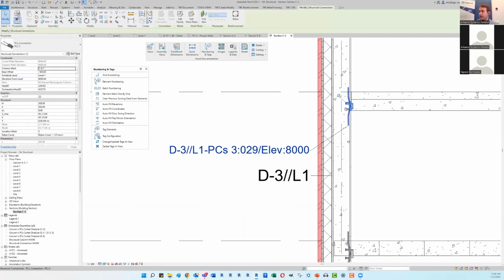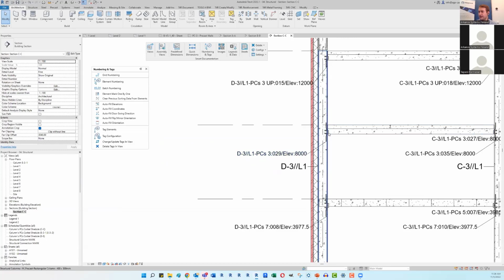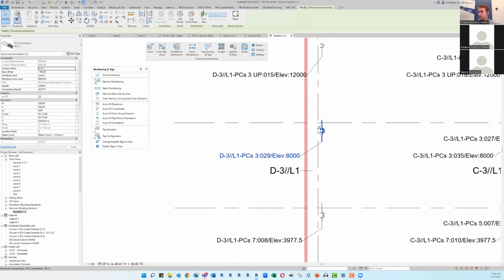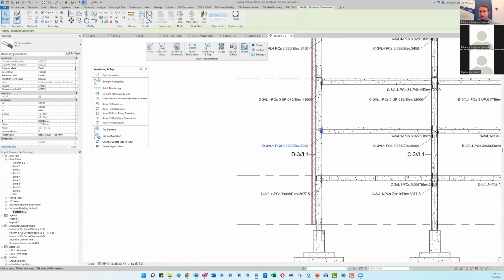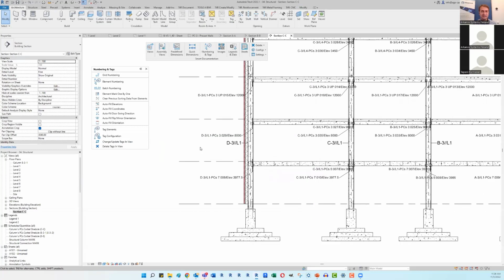PC3 is the type name of this connection. And then we have the unique number that we generated for every connection. This one is number 29. And to show you what more our software can do, I have also added the elevation. So this one is 8 meters up. The elevation is 8 meters. And it's all visible in my tag. So you can see how complex we can create the numbering.